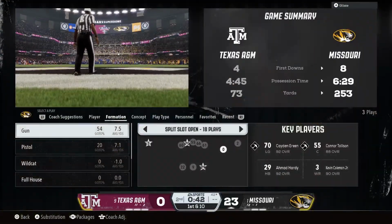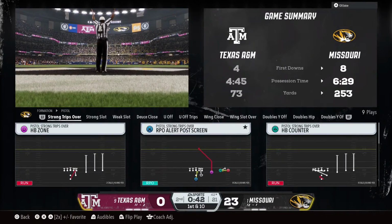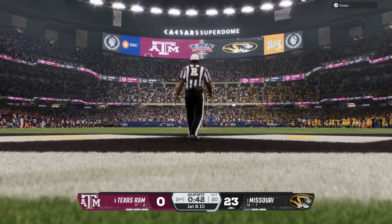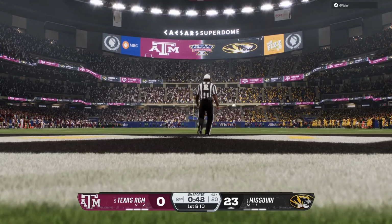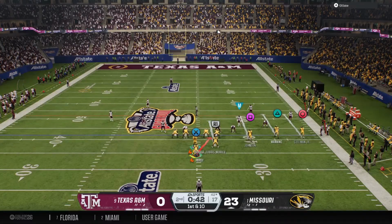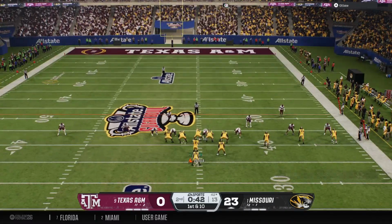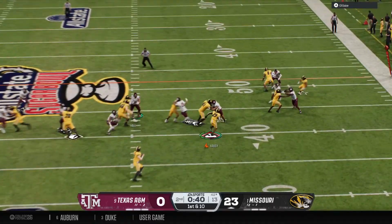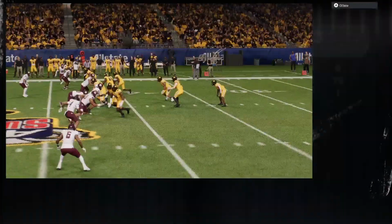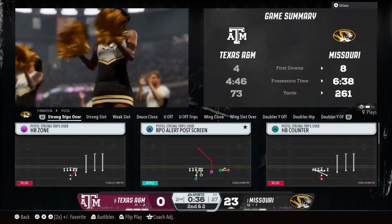Pretty easy call for the head coach. He will accept that penalty, of course. Gonna run it. It's Hardy. They get him down, but that's a solid gain. And a quick timeout call by the offense after the play.